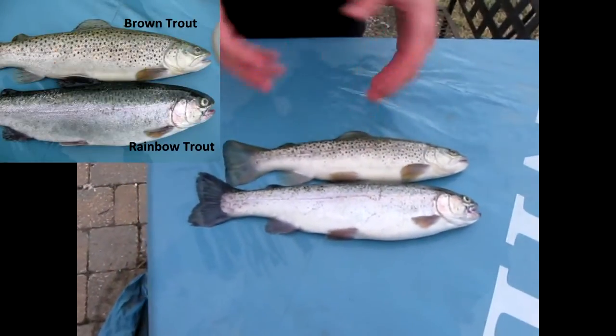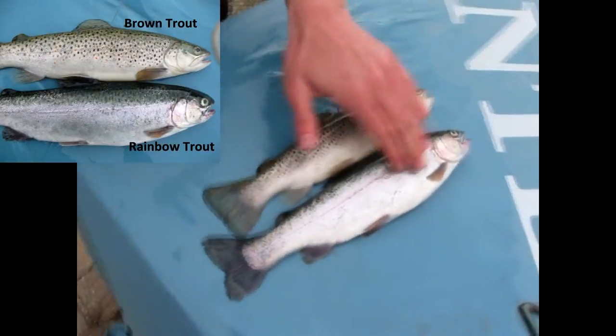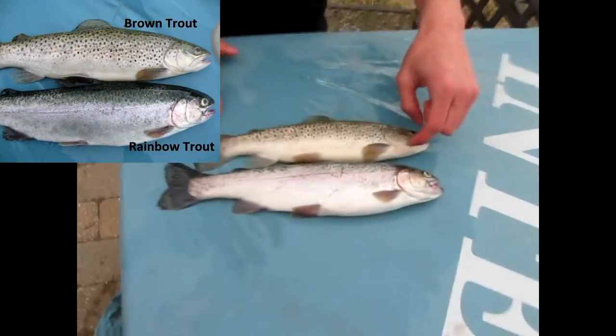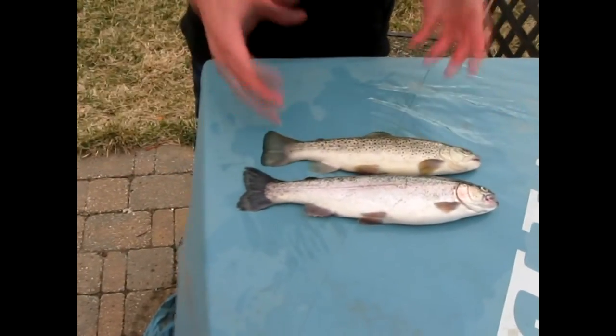Some of these spots are reddish, whereas on the rainbow trout, the spots are more on the very top and the underside. You can see why there's that rainbow color, because you've got some pinks. Usually the brown trout's jaw goes back a little bit further, as you can see here. They grow to about the same sizes.